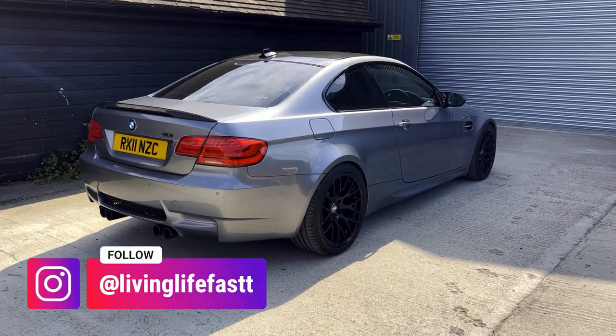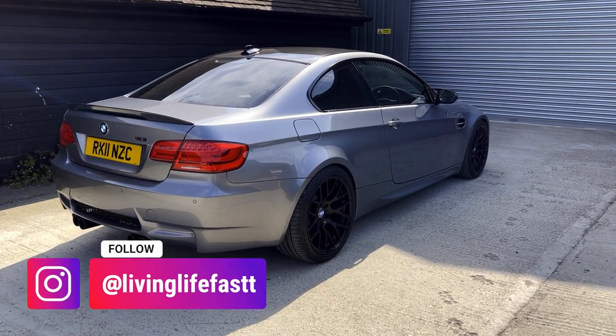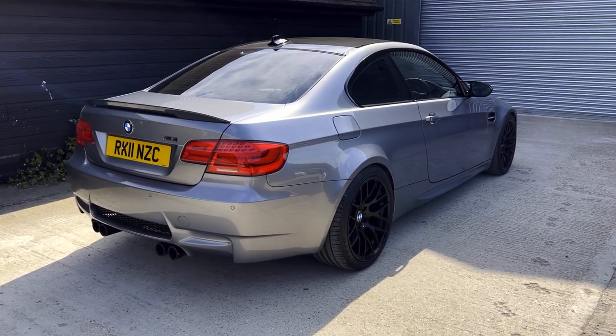I need you lot to recognize how beautiful this thing is. She's lovely. Trust me, finished in space gray, full service history. It's a 2011 LCI E92 M3. Obviously 4 liter V8, naturally aspirated engine, producing 414 brake horsepower, 295 foot-pounds of torque. Top speed, forget about it. It flies off towards the end of the clock. It's got 200 mile an hour on the clock.